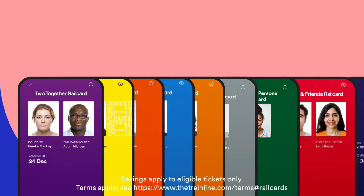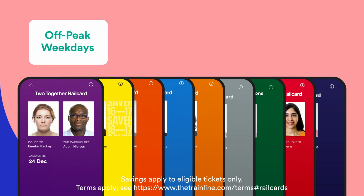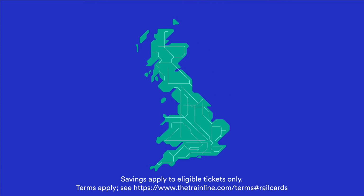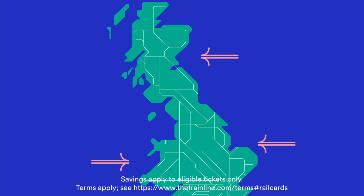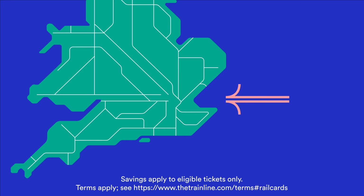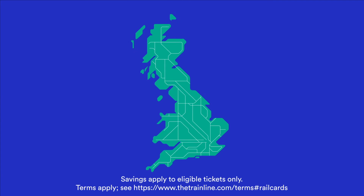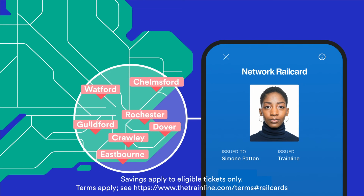Generally, all railcards can be used to get discount train fares during off-peak times on weekdays, all weekends and public holidays, as well as being valid on pretty much all services across the national rail network in England, Scotland and Wales. Railcards can also get you discounts on some TfL fares in London too. Do check the terms though for each railcard type to see what you get. The Network Railcard, however, can only be used to get discounts on travel around London and the South East.